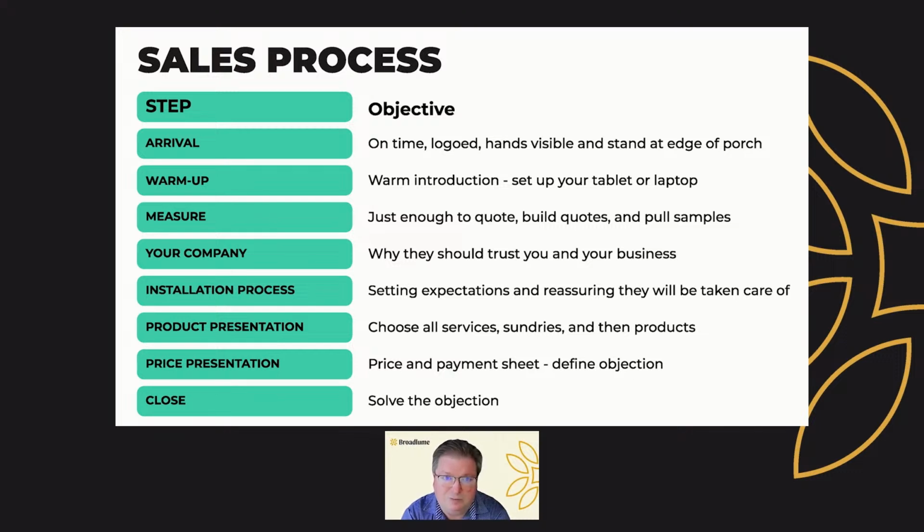This is where you tell them why they should trust you and your company to do business with them. Your company's story should include the fact that you're fully insured, that you're going to take care of their entire process from beginning to end. If you're accredited with the Better Business Bureau, that rating, you're 4.9 stars on Google reviews. This is your chance to explain that you are a family-owned business. You've been in the community for 25 years, or whatever your story is, and explain to them why they should put their trust in you.